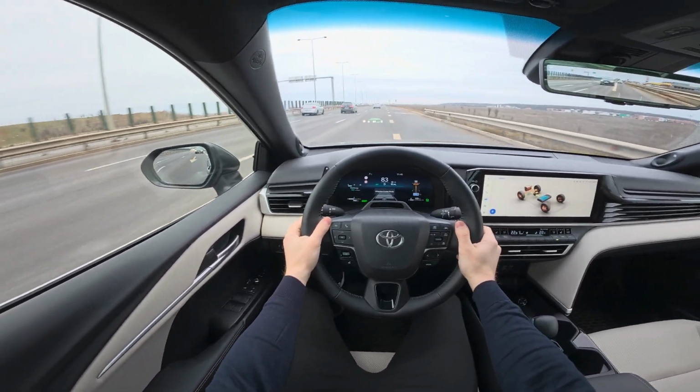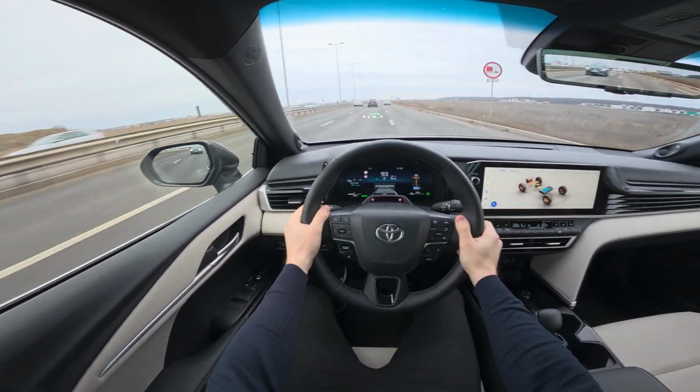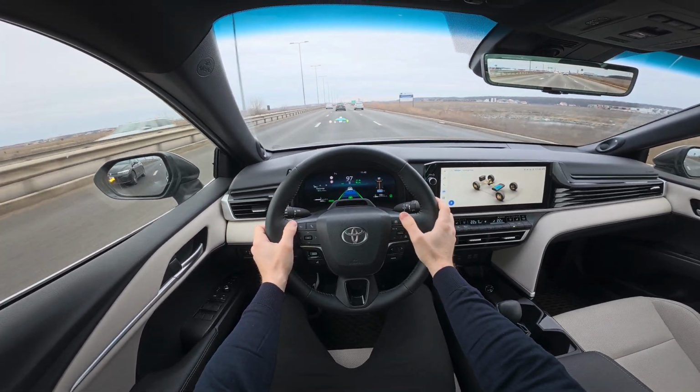Now we will go on the highway. Again, here we will try to keep a steady pace with the other traffic, other cars. I'm not trying to drive too fast or too slow, just keep the pace.